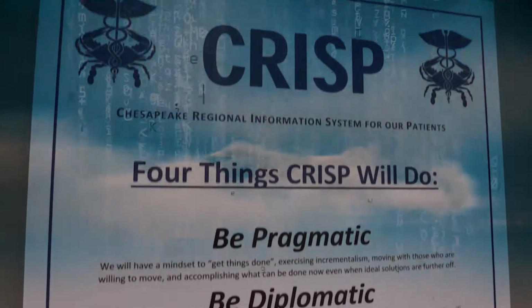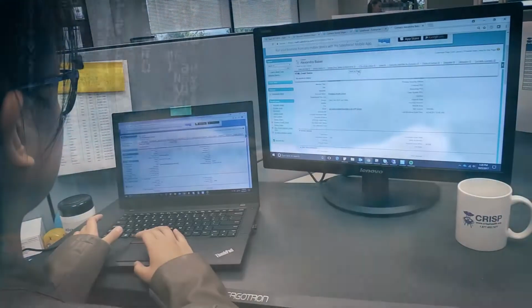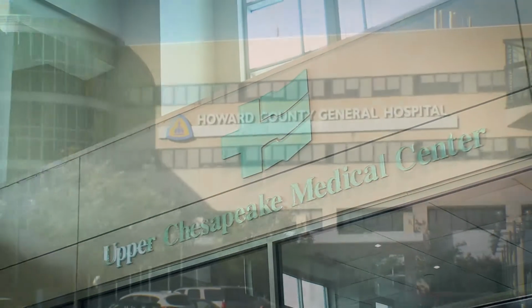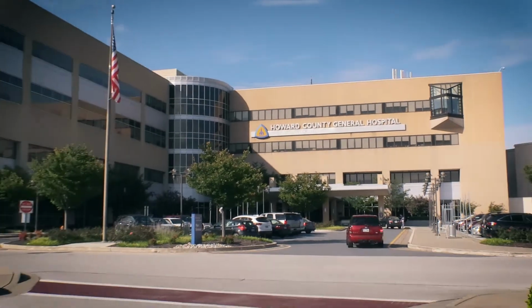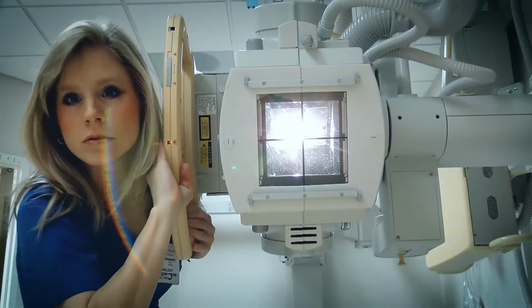Our pragmatic approach requires an understanding of how users experience CRISP within the context of their daily routines. We reached out to a handful of users to better understand how they incorporate CRISP services into their workflow to improve patient care and outcomes.